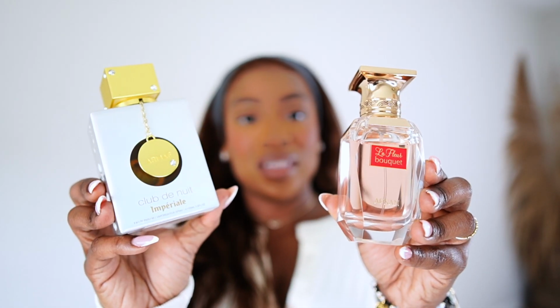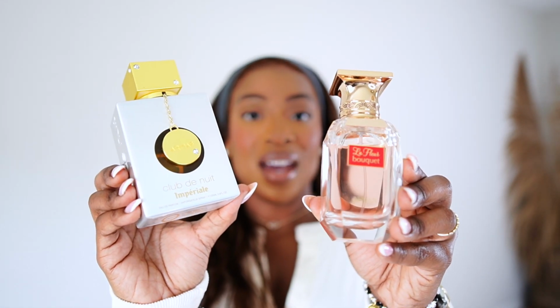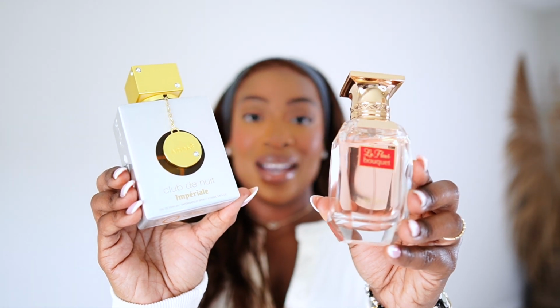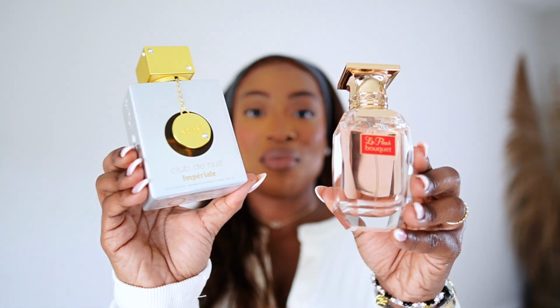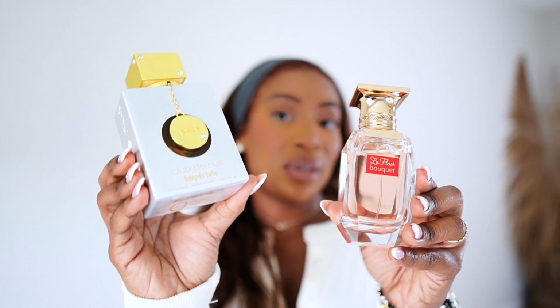The way that I layered these is I first put on Club de Nuit Impériale, and then I put on La Fleur Bouquet. And what that did is it added some brightness and some lightness and just a freshness to Club de Nuit Impériale.